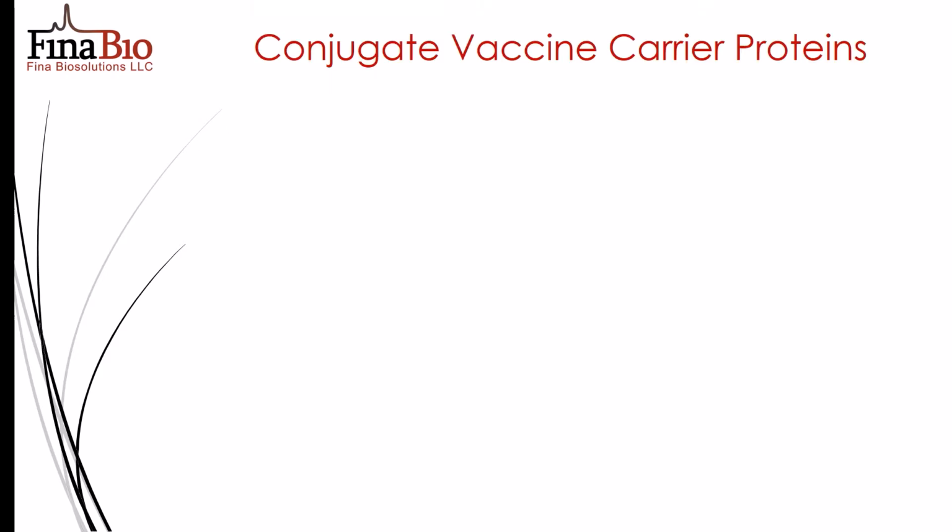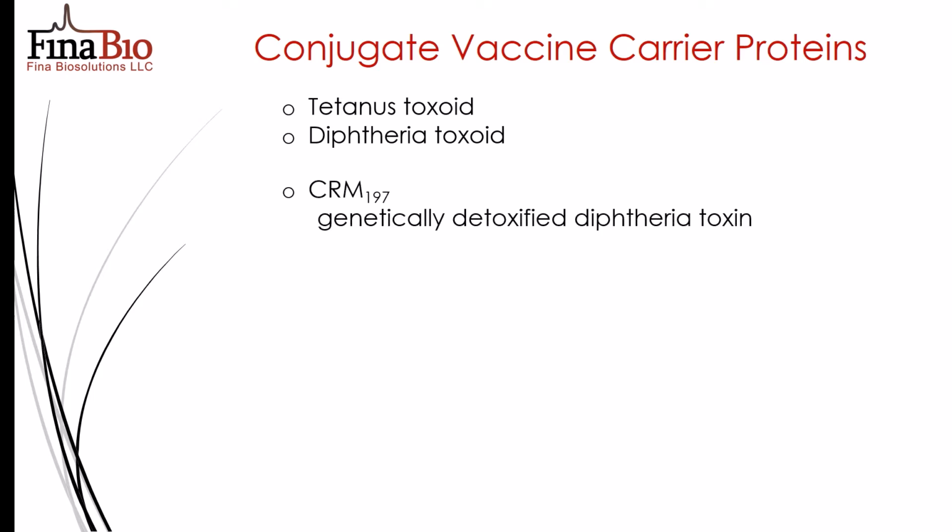There are only a limited number of carrier proteins which are approved for clinical use. These include tetanus and diphtheria toxoids, which are toxins that have been chemically detoxified. A third widely used carrier protein is CRM197, or CRIM, a genetically detoxified diphtheria toxin. CRIM has been too expensive in general to use in low-cost vaccines.